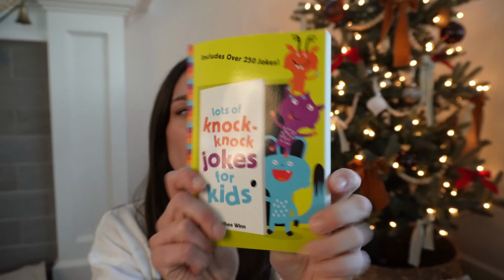This is along the lines of the Mad Libs. We did the Mad Libs last year. I may still get some Mad Libs for this year, but I wanted to kind of branch out from that. And so I got this book of knock knock jokes. They are for kids, so they will be more appropriate than, say, a knock knock joke that I might tell at a dinner table. It says it has over 250 jokes.